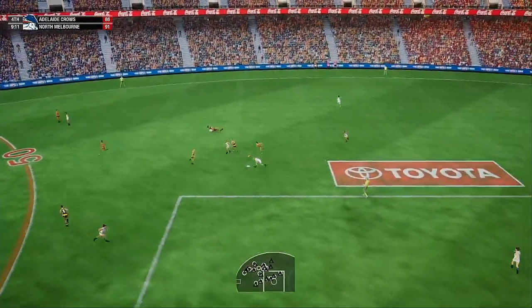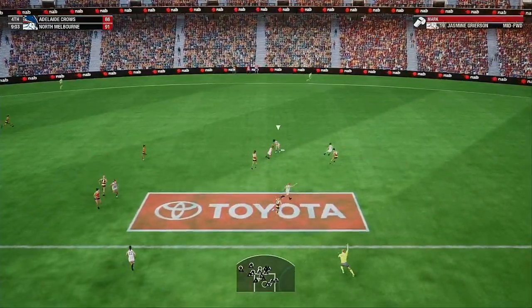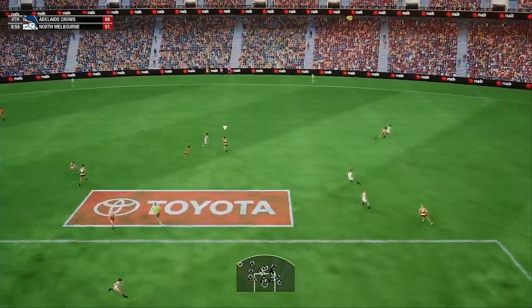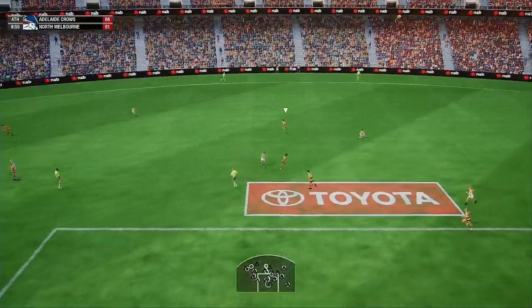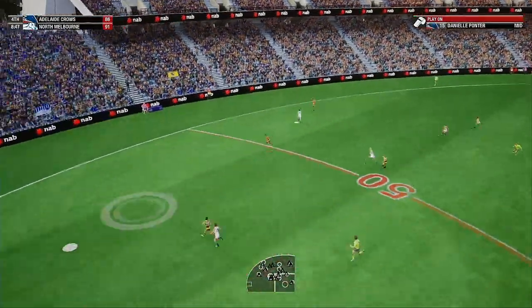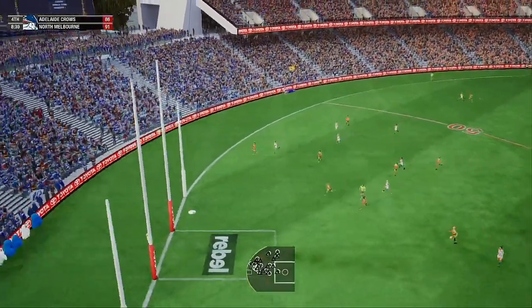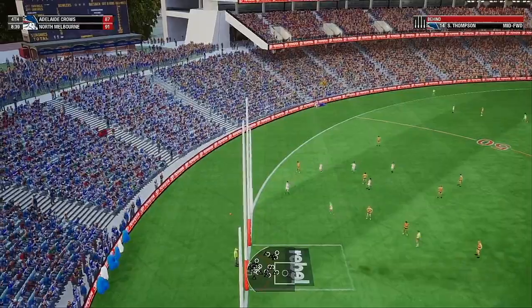Showing control with Garner. At full stride, receives the handball. Hurried kick. Grierson marks uncontested. Missed the target. She seems to be struggling at this stage. It might be time for a break. Gets a quick kick away. A chance to gather the ball. This kick will put them in front.